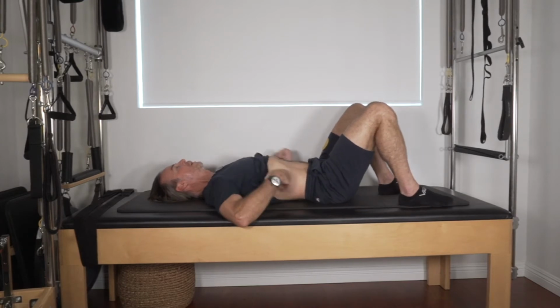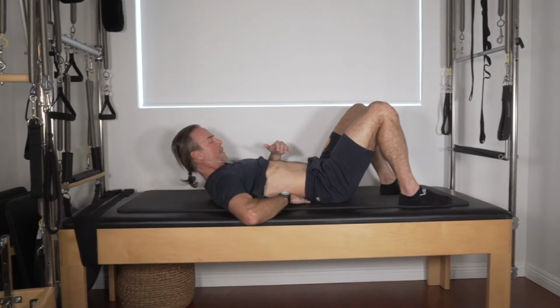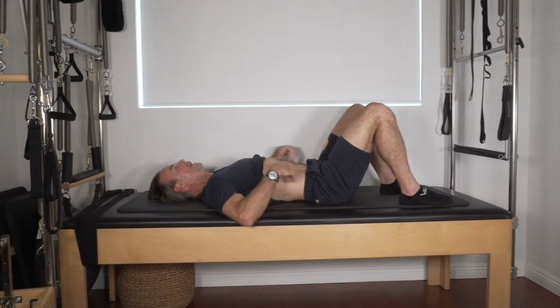And again, remember, lower back's not rounding, it's neutral. Pull that belly button in. You see that space? Right through here. Let me do it again. Pull the belly button in, slightly up into the diaphragm. Let's hold, and hold that. 10, 9, 8, 7, 6, 5, 4, 3, 2, and relax.